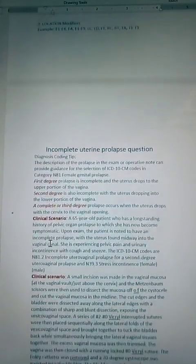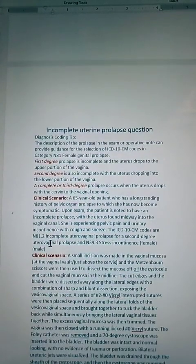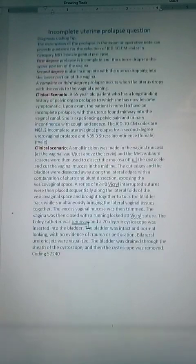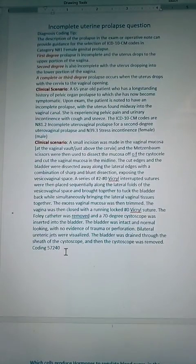Here's some more urine stuff that was on this exam B. They had incomplete uterine prolapses. They do have first degree, second degree, and third degree prolapses. Know your definitions on those. And then I did some clinical scenarios, so you can go to those diagnosis codes and write these scenarios down near them for help. I also did another one right here with the CPT code that went along with it.